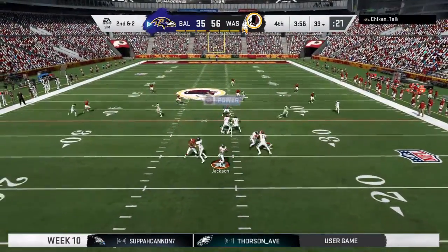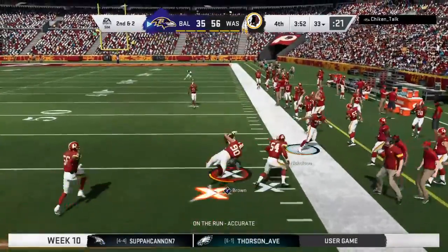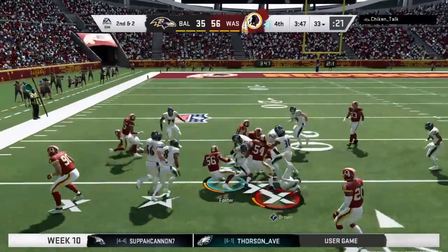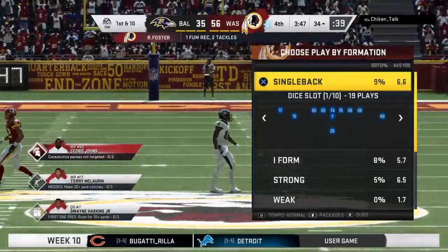Now it's Jackson. Flush to his right. This will be caught by Brown. The ball comes out, and the Redskins scoop it. Oh, he's got a little daylight. And the return will be stopped at the 34-yard line.